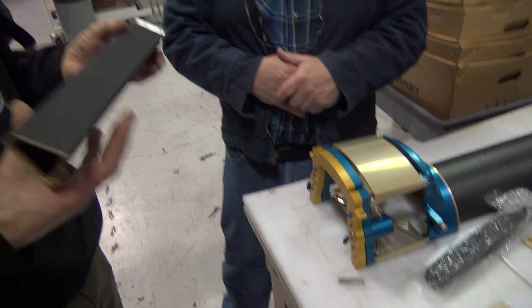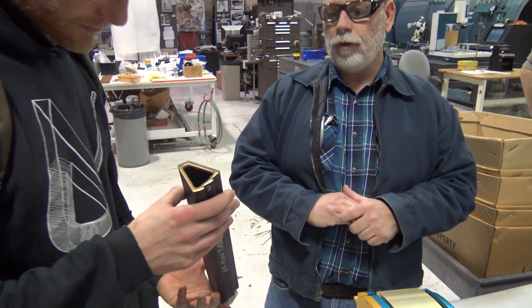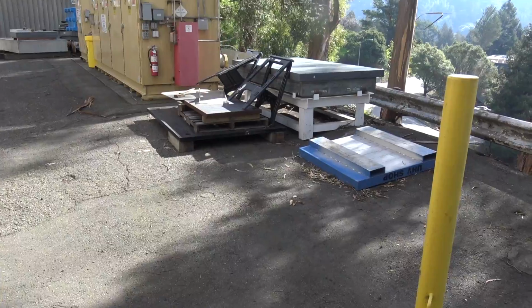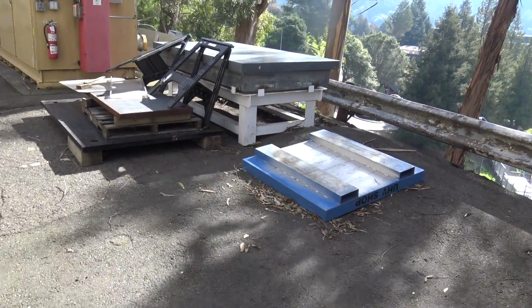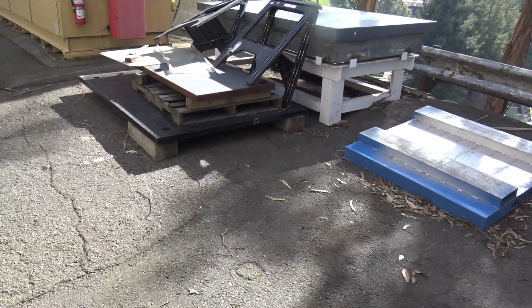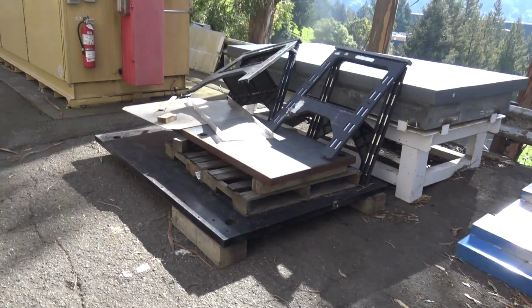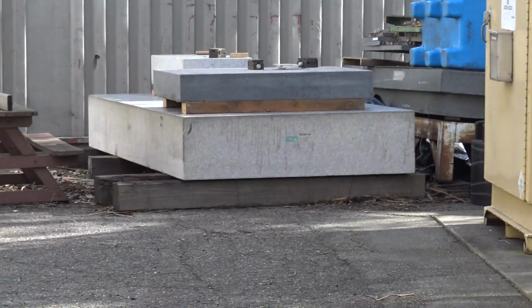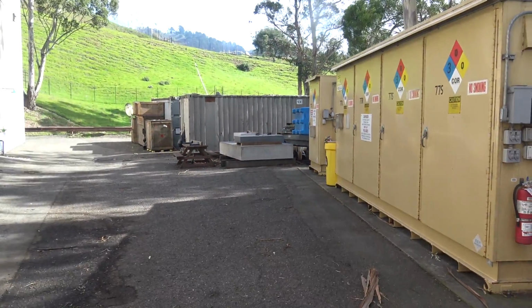What they want is these very, very lightweight, stiff structures for these detectors. The granite graveyard. Does some of this stuff end up on GovLiquidation? Occasionally, yeah, although surface plates not so much, we tend to keep them.